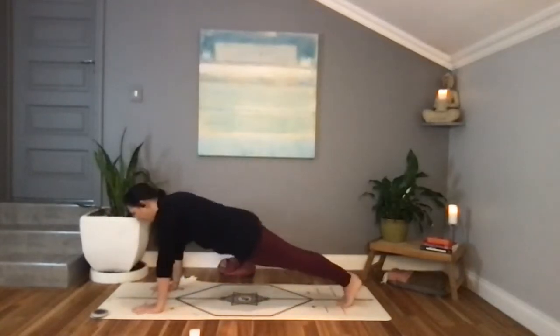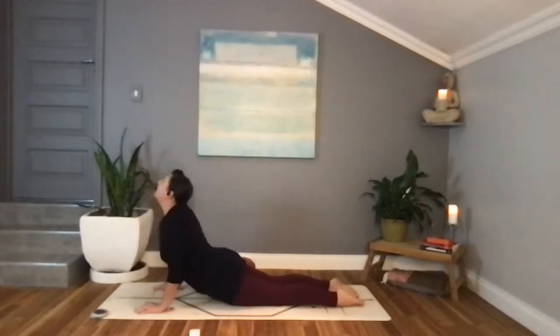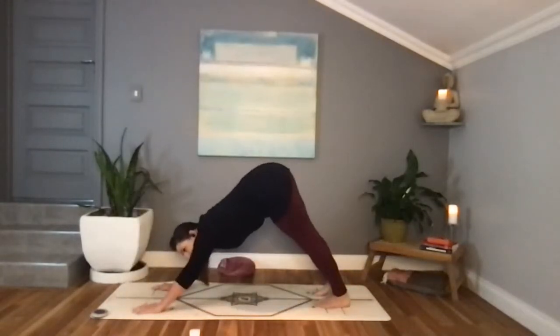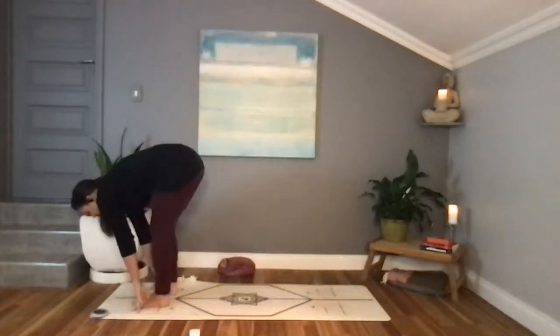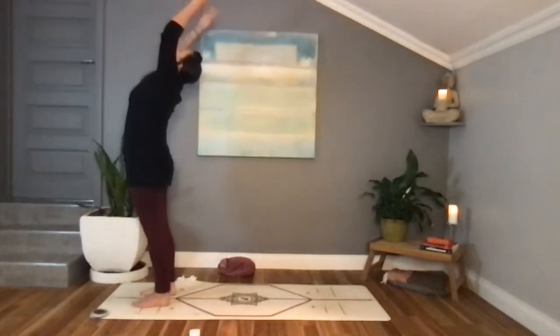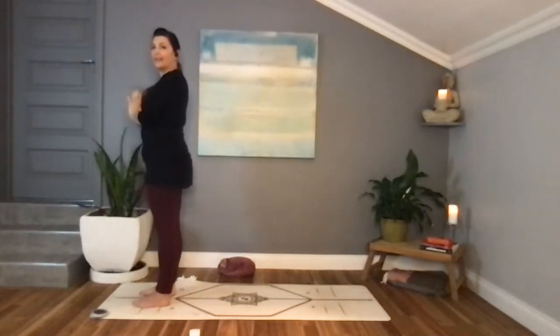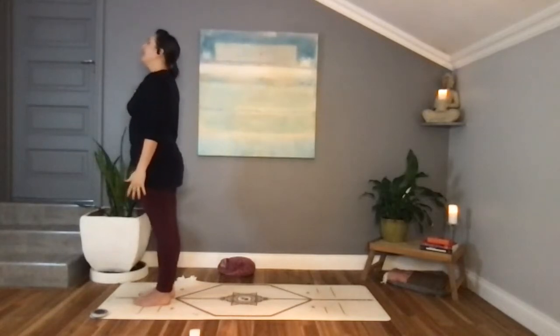retain, exhale, inhale, exhale, inhale lift, exhale right, inhale, and exhale. And take a moment here in Tadasana.